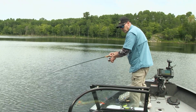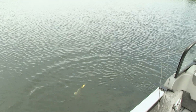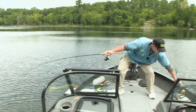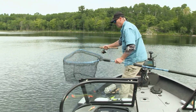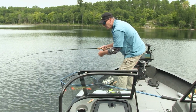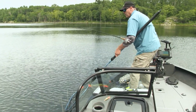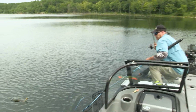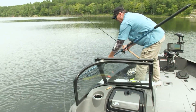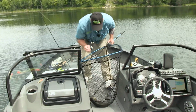Small hook, so I back off the drag once I've stuck them. And there's one hook out. Take a little bit. Surf you right in. There you go. You throw the hook right there. You're in the net. It didn't, but it could have. Oh, these are so much fun.